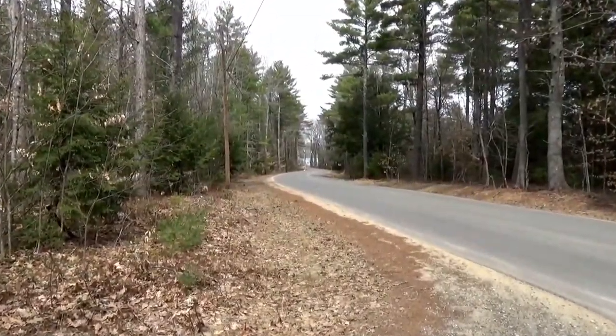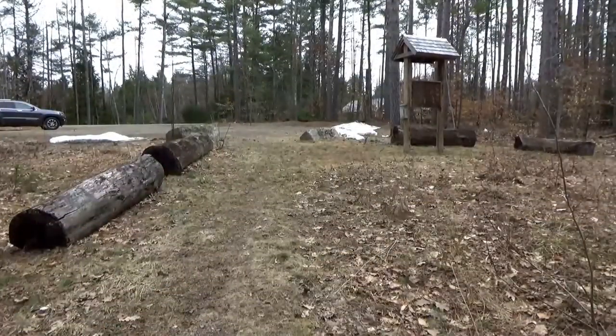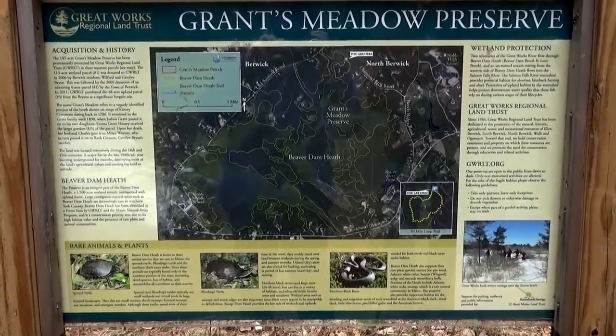You will not see any signs telling you that it's there. It will be an empty parking lot with a sign toward the back. This sign has a map of the area and a smaller map that shows the walking trail.